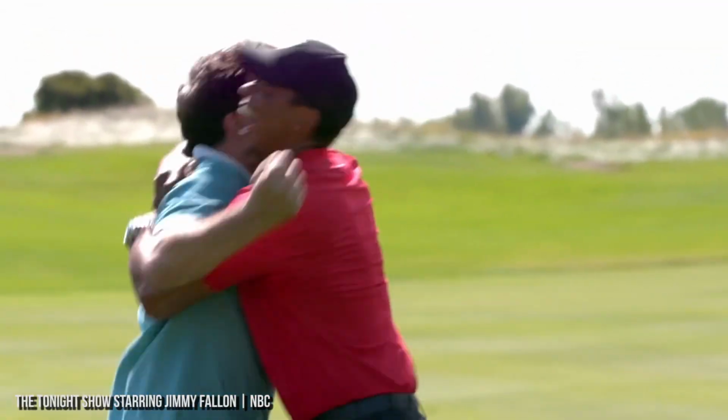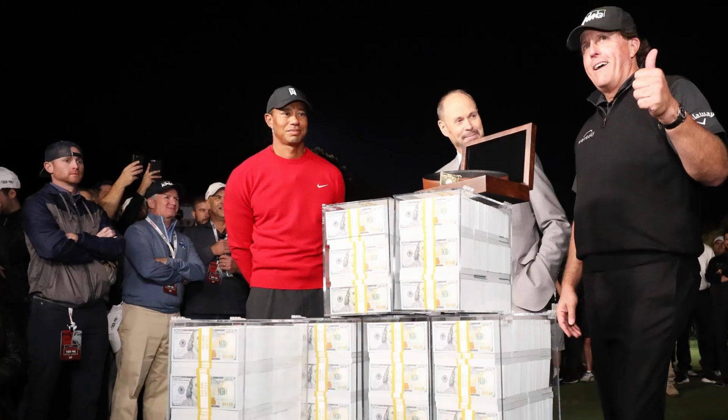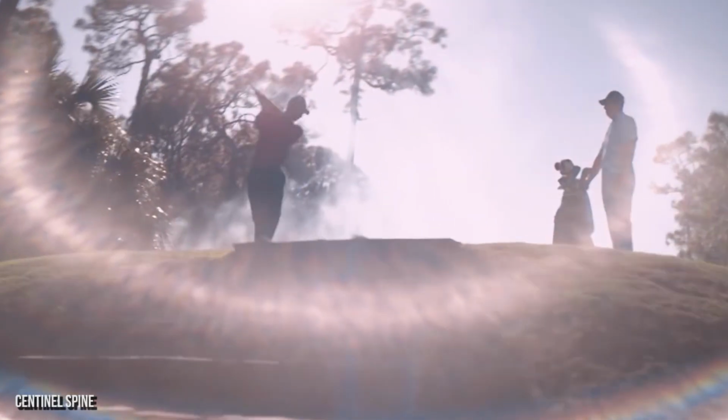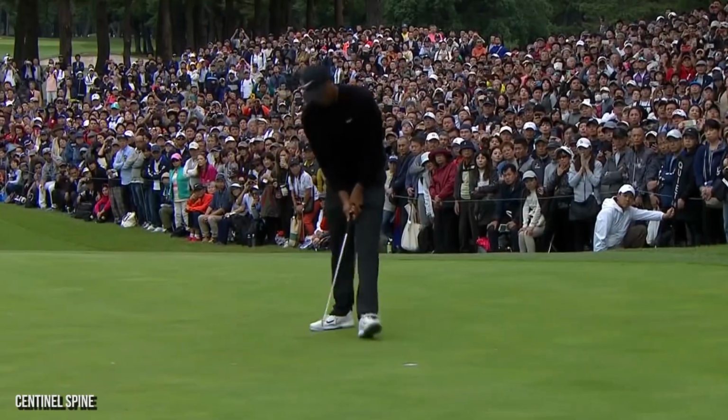Hold your horses. We know that Tiger's rolling in the dough, but where exactly did it all come from? How did this California-born father of 2 transform himself into a living, breathing money magnet? Well, first and foremost, he's a pretty darn good golfer.